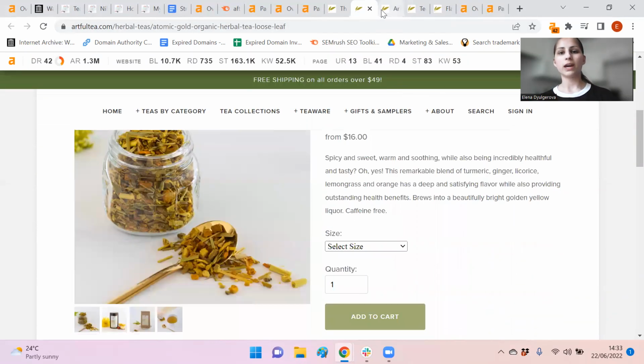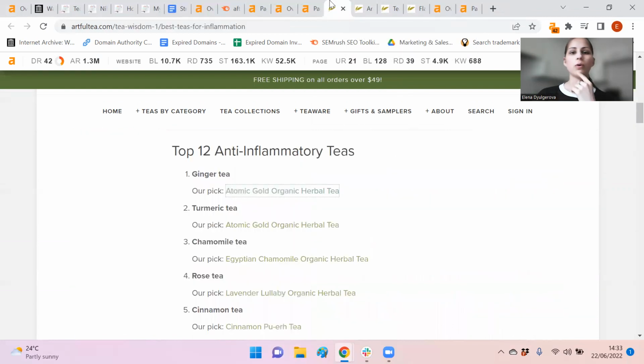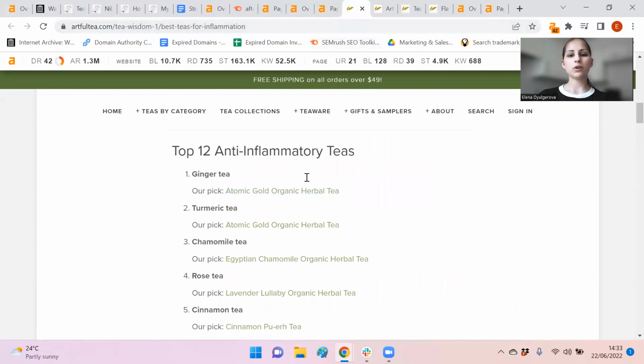This is a very smart way. And this is something I was thinking we could do for the tcottagemysteries.com. It's a very gentle way of trying to sell. It's not like making a kind of best-of product list, like best 12 anti-inflammatory teas, and down the line you get a Google penalty, right? Or you get hit by a Google algorithm update. This is a very smart way of doing it.